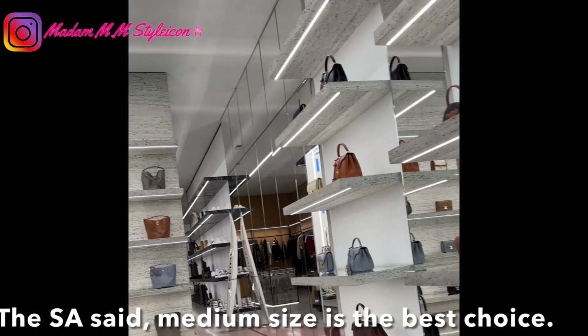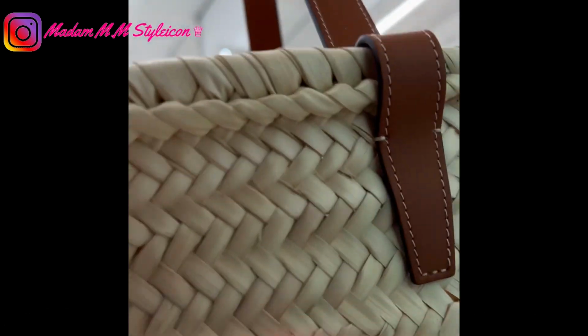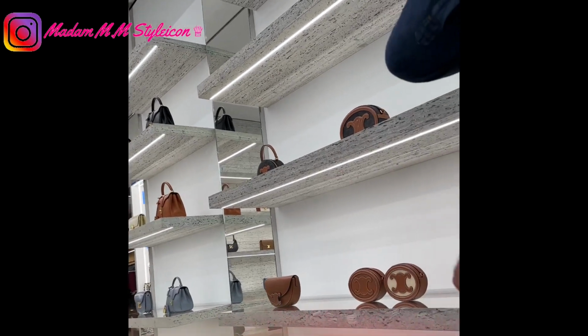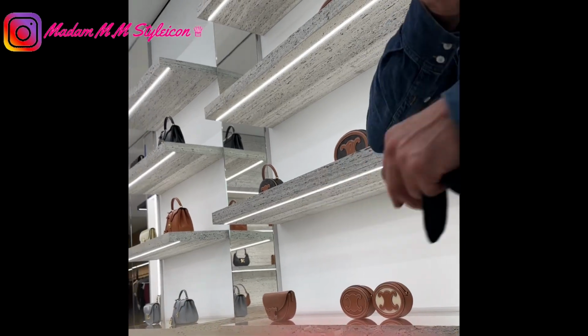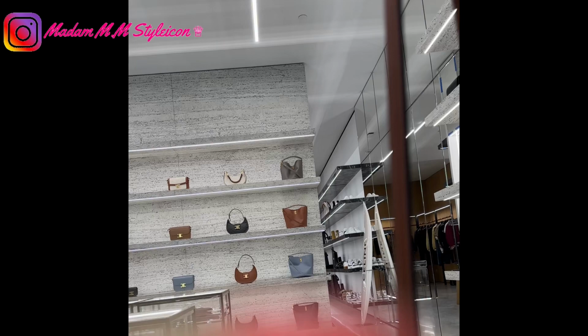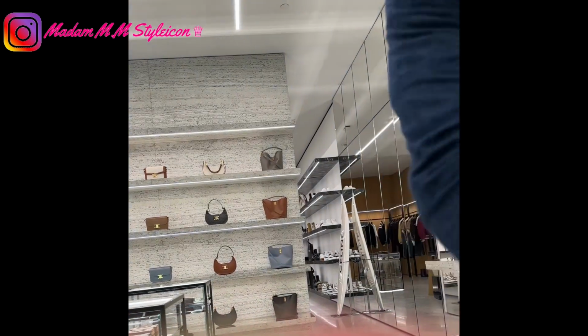This is the best, because with this one you can hold the shoulder. This one, you cannot. It's not practical for the shoulder. You see, look at this one. It's not good. It's very difficult on the shoulder. This one you have to carry like this, by the hand. Yeah, that's it.